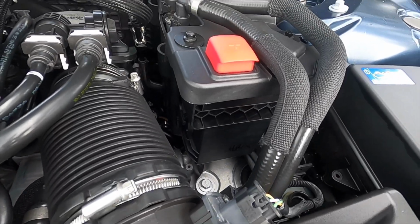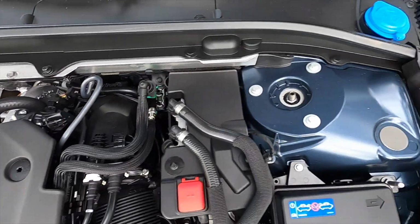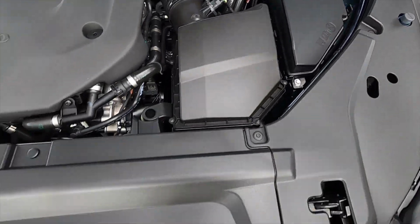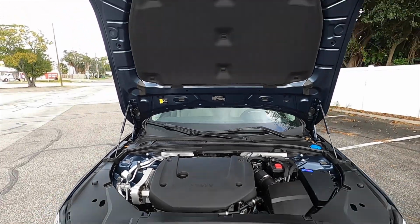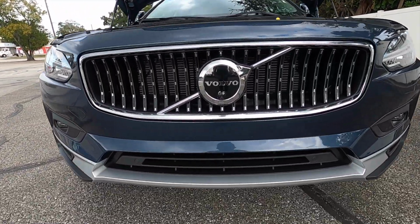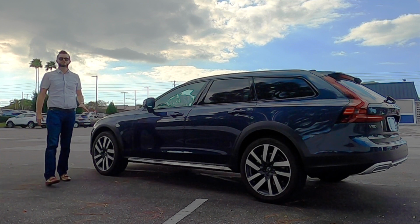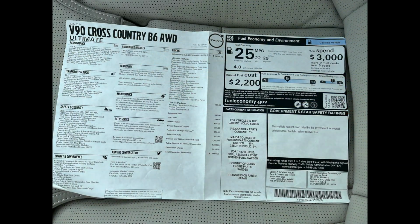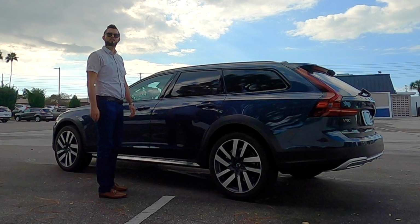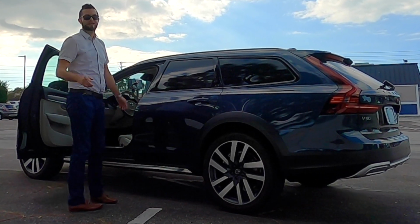That's paired to an 8-speed Geartronic automatic transmission, achieving 22 to 29 mpg, with a 0 to 60 around 6 seconds, a quarter mile at 14.8 seconds, and stopping 70 to 0 under 170 feet. This will not be the fastest variant, however, you'll get better mpg with this. It's going to be a bit smoother because of the ground clearance being pretty much like an SUV. Let me know in the comments what you think about the 2023 Volvo V90 Cross Country as we go into the interior, go over the tech, and take this for a test.